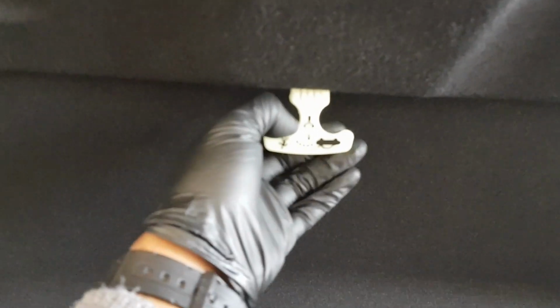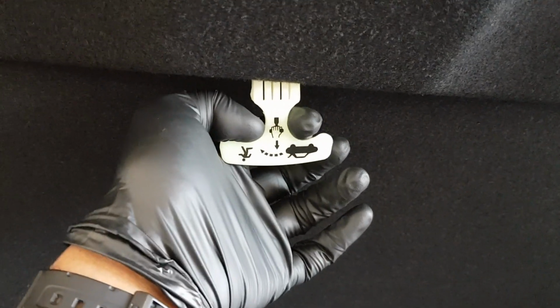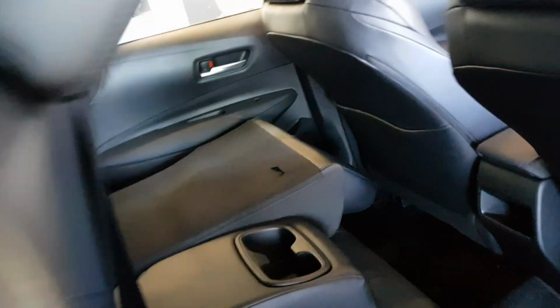Little handle here. Now this is actually an emergency release, so let's say you get locked in the boot or trapped, you can just pull this and it'll release the boot, so you can actually get out freely. And you can see it also glows as well, which is quite good, because it's quite dark in there in case you can't see it when you do get trapped. So yeah. Now there's no pass-through, as you can see, which is kind of unfortunate.